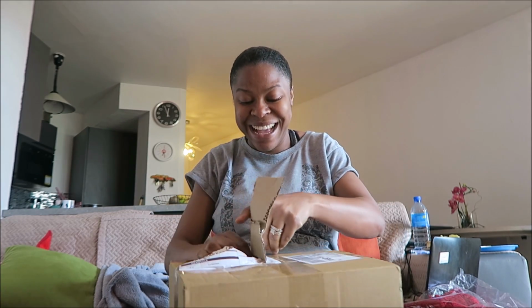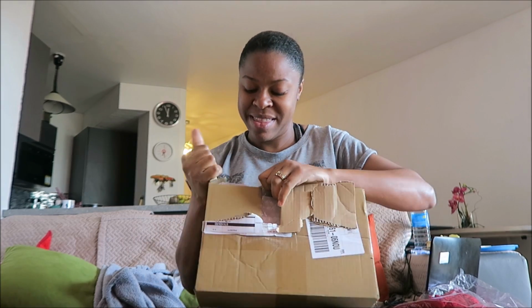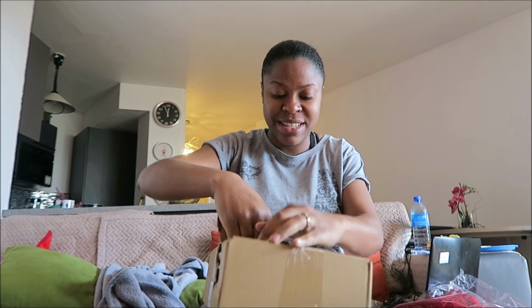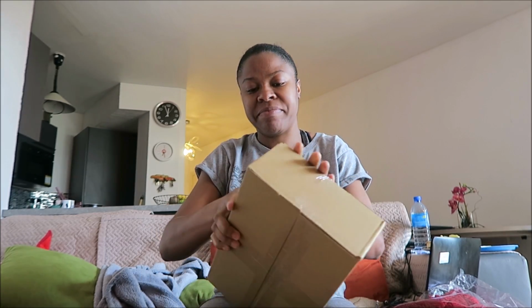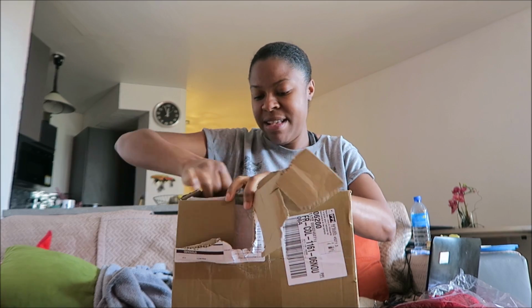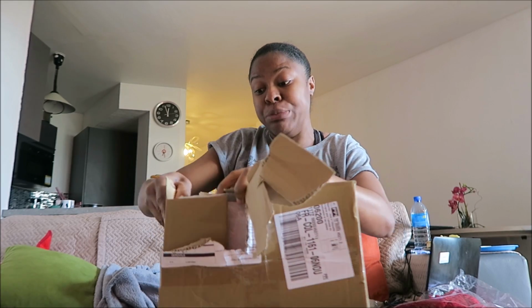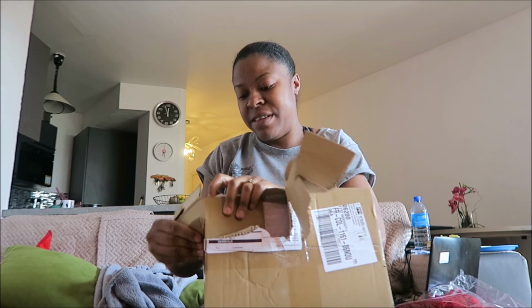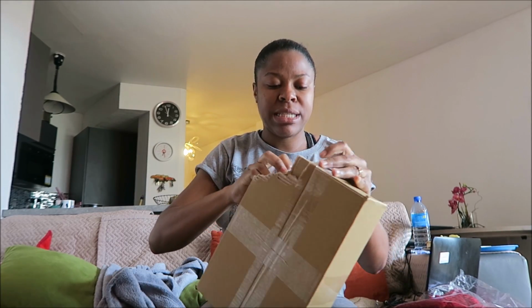My dress has arrived. Well, one of them has arrived. There's another one to come. Let's see what's in this package. I don't have a scissors, so I have to be ripping this apart. And I'm a small, but I buy the dress in a medium just to play safe. So hopefully it fits. Fingers crossed.